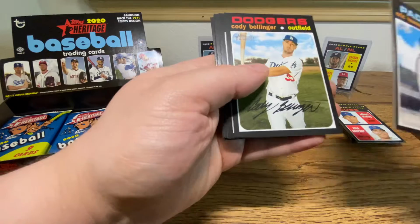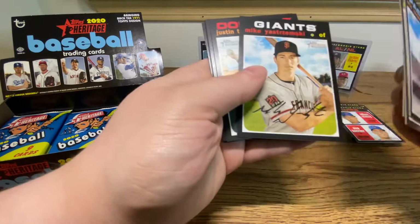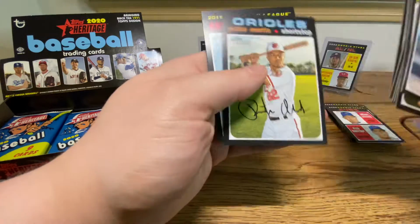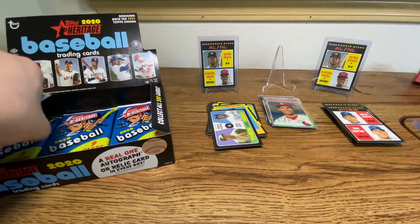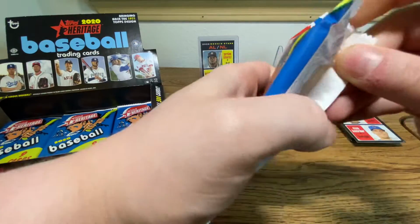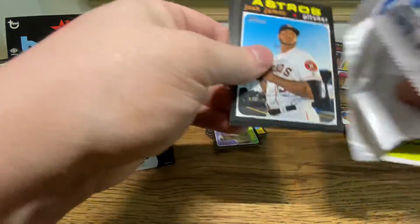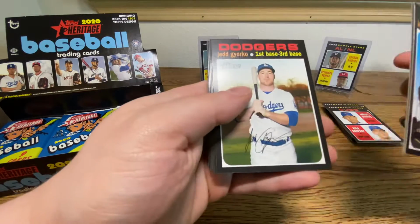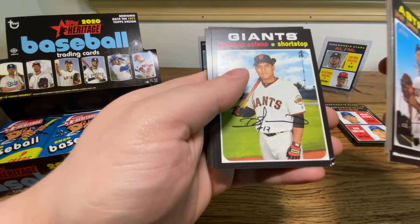Hosmer, Corbin, Bellinger, I think. Bellinger is not even going to be a high number. Justin Turner, Shin Soo Choo, Jorge Polanco, Richie Martin, and home run leaders. Josh James, Adam Ottavino, Jed Lowrie, Jonathan Villar, Donovan Solano.